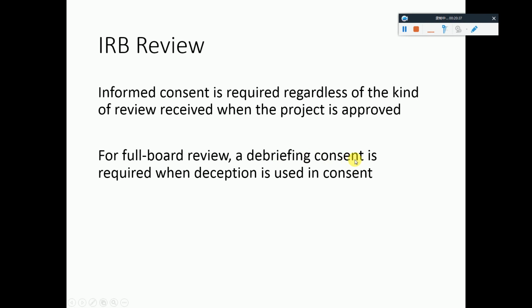A debriefing consent is required when your study went through full board review, especially when deception is used. That is, in the consent form, you might be allowed, upon the approval of the IRB, not to disclose your true purpose of the study, or to tell them a fake purpose of the study. You can do that upon IRB approval, but the IRB will require you at the end of the study to reveal the true purpose of the study. So that's called a debriefing consent.